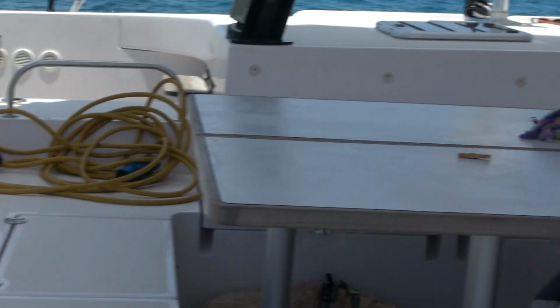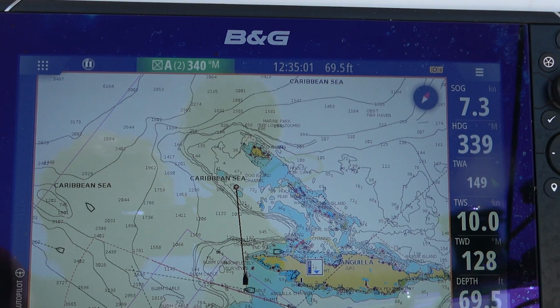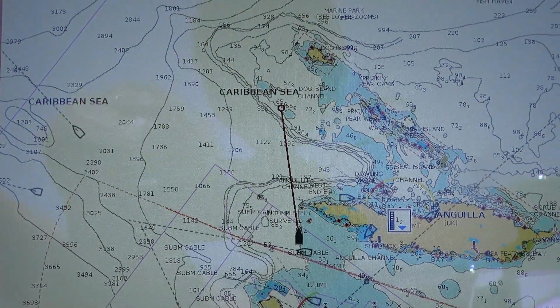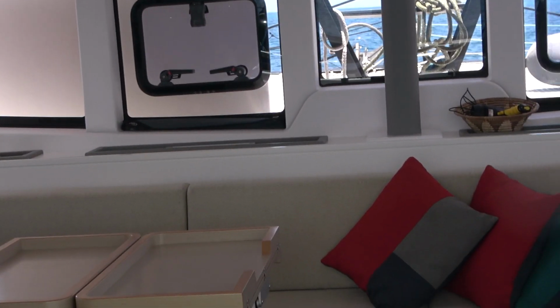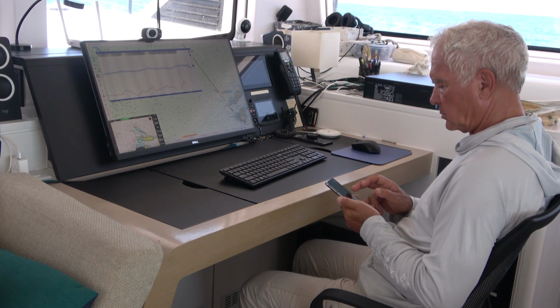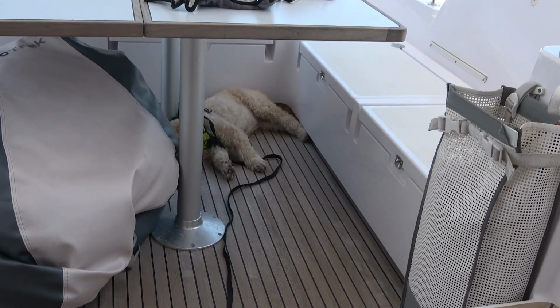So we've taken off all the cushions, but we've left Tiller's cushion here just because I washed them all. And the boat's looking pretty fabulous. We've got little Tiller there.